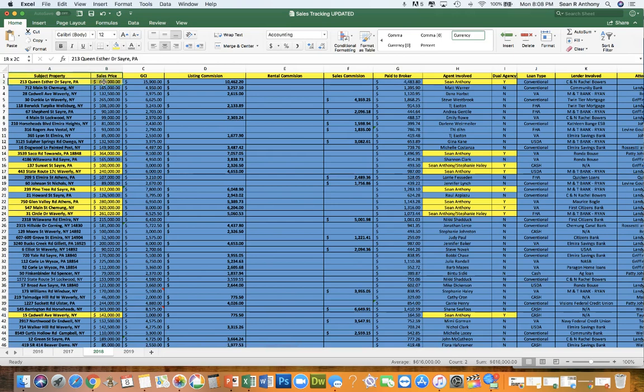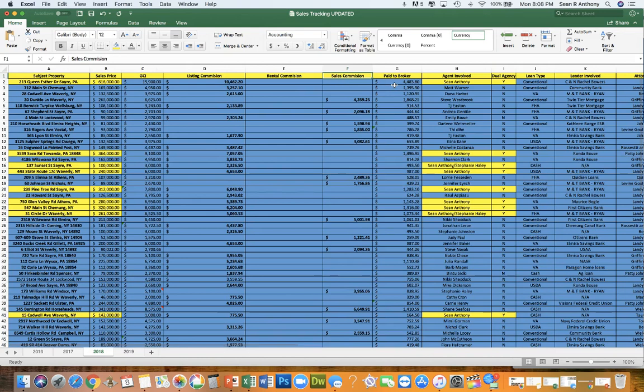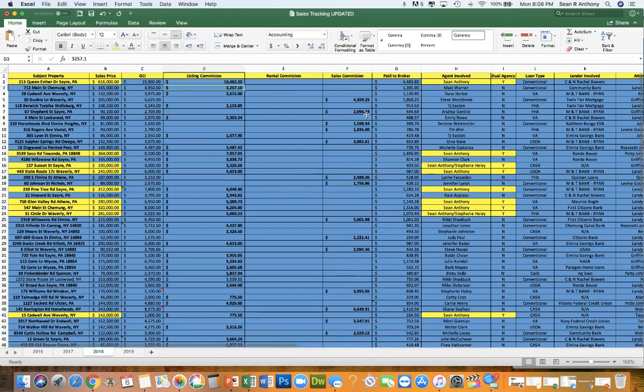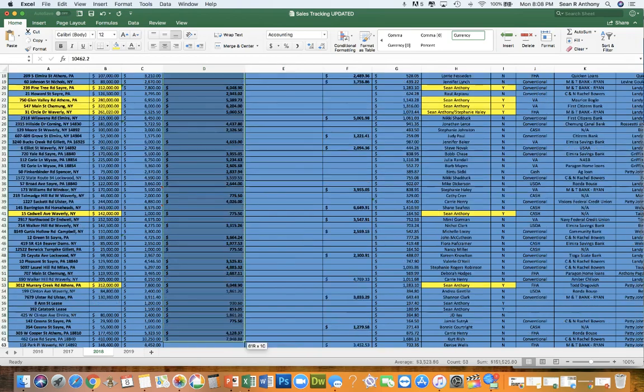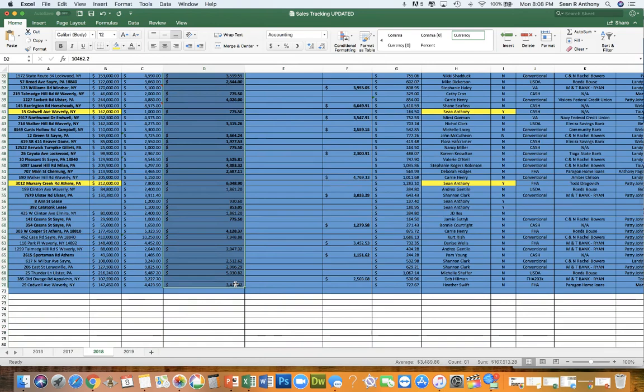Double-sided transactions get highlighted. Here's what I do with mine. You got the subject property, you got the sale price, you got the GCI that you bring in, you got the listing commission, rentals if you deal with those, sales commission. Why do I keep track of those separate? Big question, right? Why? Because I want to know what I'm making on the listing side and the selling side. Let me show you what. It's a pretty big difference, brother.